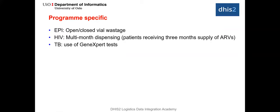Then as mentioned, you could have program specific indicators, which we have been discussing with WHO with the various programs. So for example, in EPI, you need to monitor open and closed vial wastage, which is a mandatory reporting requirement. And again, DHIS2 is not blocking from adding additional indicators to the standard indicators.